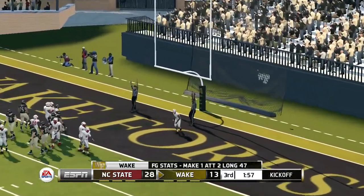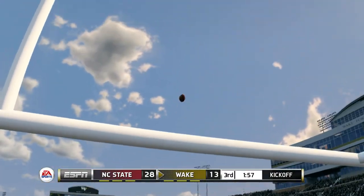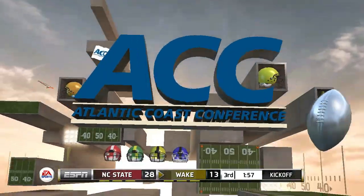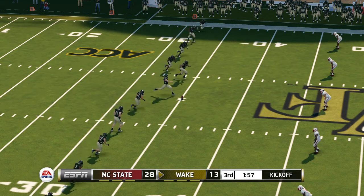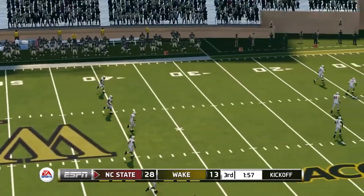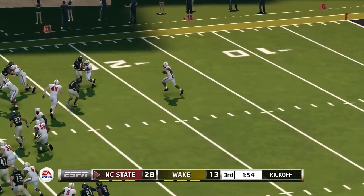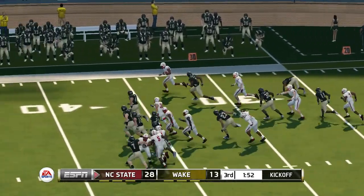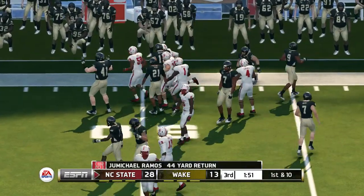Kicks away, and he got it. They line up to kick this one away. Fielded at the 4. Looking for the corner. And he's taken down at the 47.